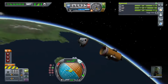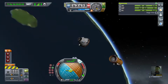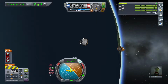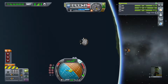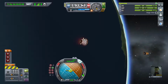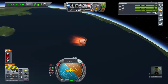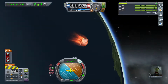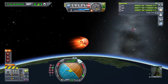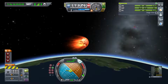Alright, we're good to go. Lose speed faster than that stage, so that stage is going to fly away pretty fast. Yep, there it goes. We're going 3.1 kilometers per second. That is hammering. See, the stage is on fire. There's no way that stage is going to survive. It's going to explode.